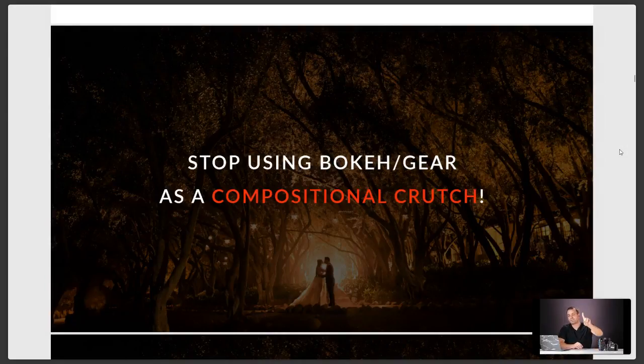Instead, number 1, focus on emotion and authentic imagery over everything, because a bad expression, a bad emotion, no matter what it is, no matter how good the lighting is, how good the background is, how good your composition is, if the subjects don't like the way that they look or they don't feel like their expression is authentic, it doesn't matter.